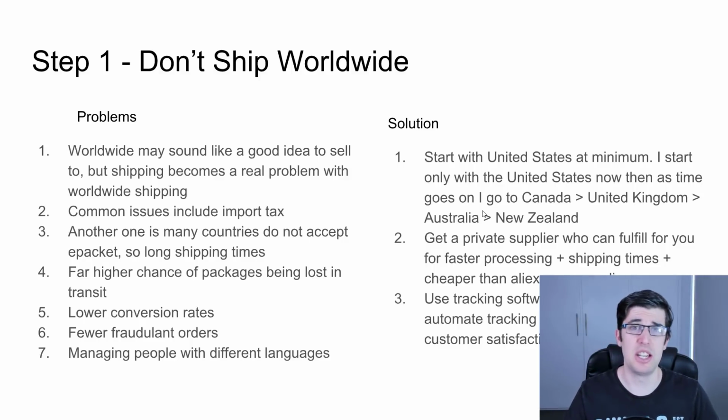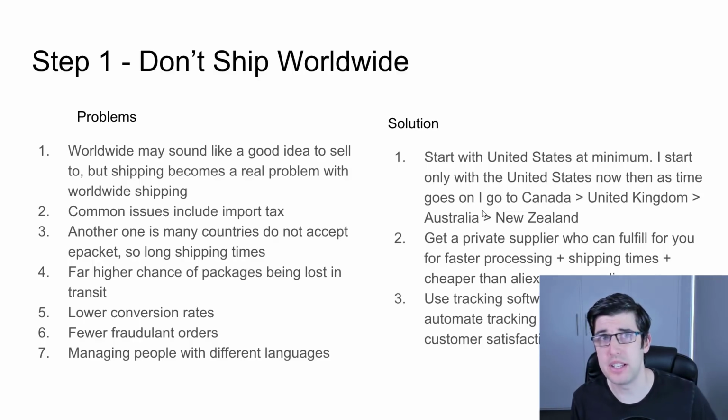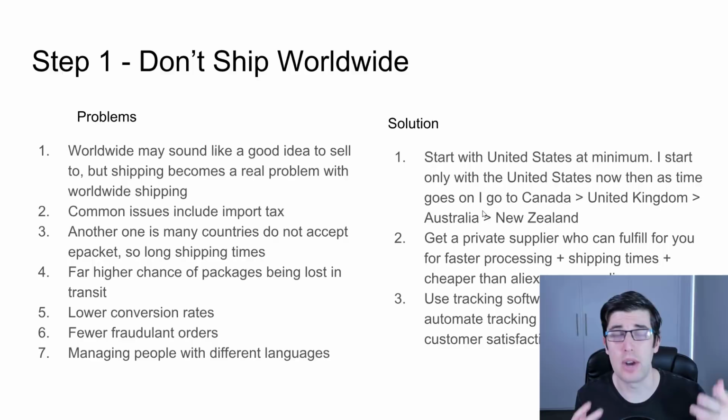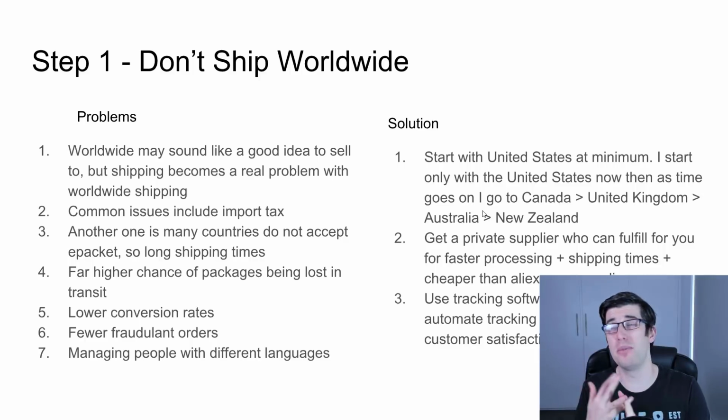And you can get a private supplier once you start getting sales. If you're getting sales in the US or Canada, get a private supplier, find them on Upwork, and you get faster processing times, faster shipping times, and cheaper prices than AliExpress. And you can use tracking software like AfterShip to track where the order is and automatically update the customer via email, text message, or Messenger. It's going to save a lot of headache. But don't ship worldwide. You're only going to encounter a lot of problems.